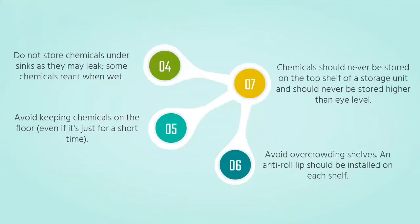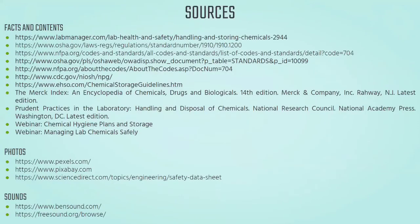We should not store chemicals under sinks as they may leak and some chemicals react when wet. We should avoid keeping chemicals on the floor, even if it's just for a short period of time. We should avoid overcrowding shelves. An anti-roll sleeve should be installed on each shelf. Chemicals should never be stored on the top shelf of a storage unit and should never be stored higher than eye level. These are the sources we used for our presentation.